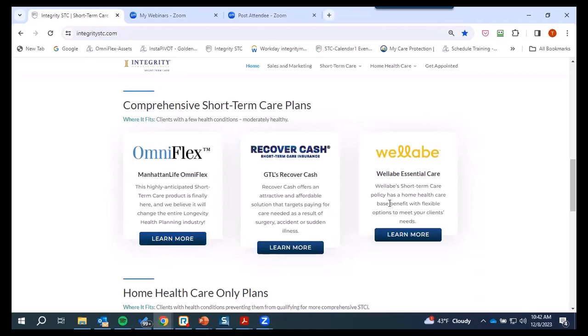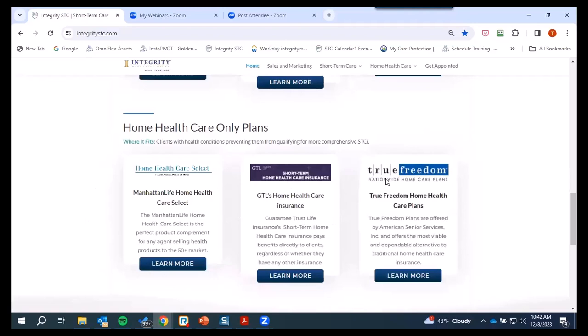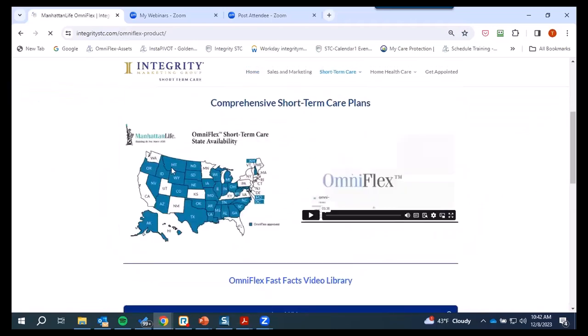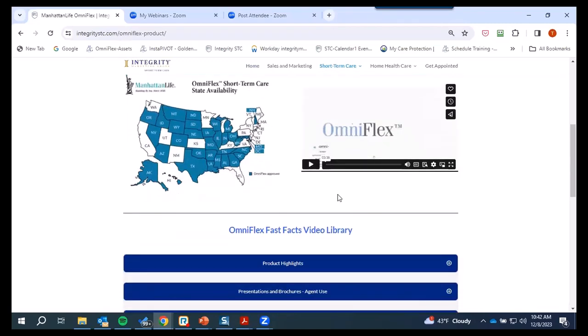Here are all of the different plans that we have in the Integrity Short-Term Care Initiative, and we have training on all these different plans, as you know. Today we're doing OmniFlex, so if I click on OmniFlex, for example, you're going to see the state availability, and it's always updated. This is a living, breathing site. There's a quick little introduction video of OmniFlex for you.